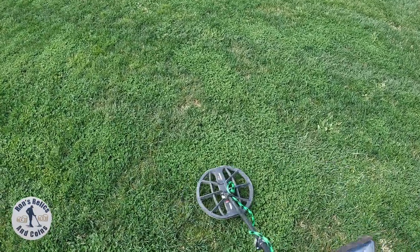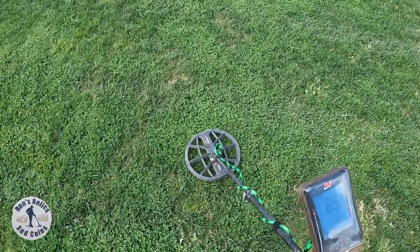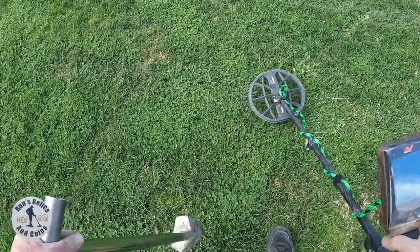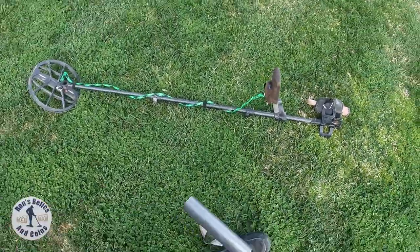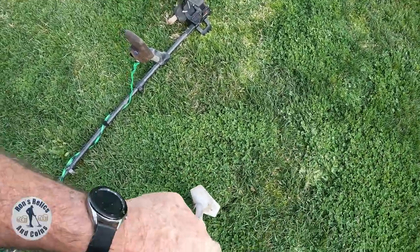Okay, I've got a 68. 67 just there, a couple of inches down. I think it might be about $2 or a dollar, something like that. Maybe a bit of can, just to go with the collection, you know.